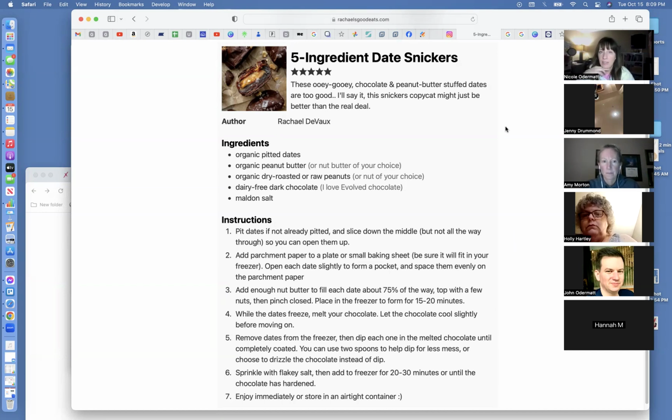Ideally, I fill these and then try to pinch them closed a little bit if you can, and then pop them in the freezer, because then they'll set up a little bit and they'll be a lot easier to go ahead and dip. And if the dates are feeling a little sticky for you, you could even freeze those ahead of time before you put the peanut butter in if you need to.